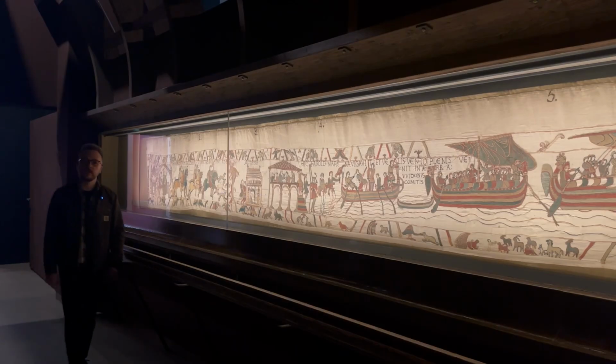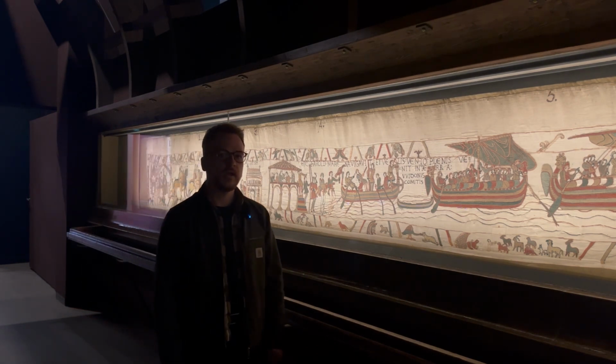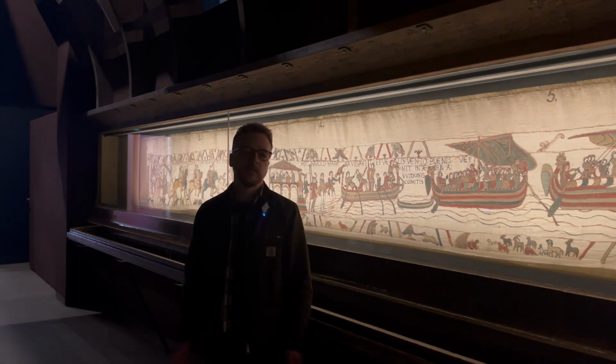Few things have defined the medieval world quite like the Bayeux Tapestry, a 70-metre long piece of wall art that contains 41 ships, 200 horses, 3 kings of England and only 3 women. So what makes it so special?